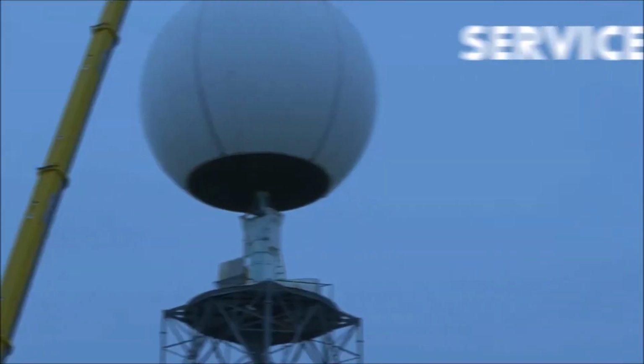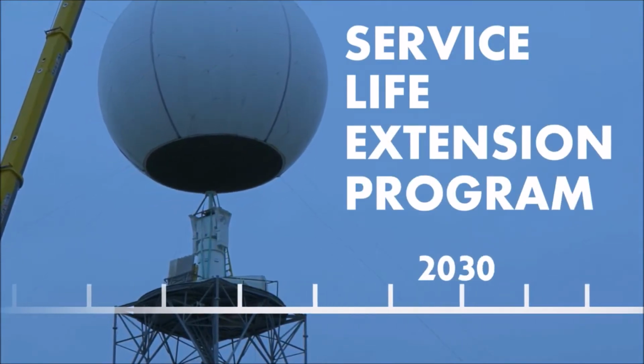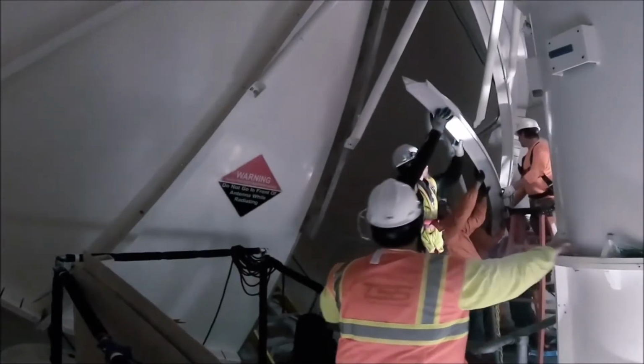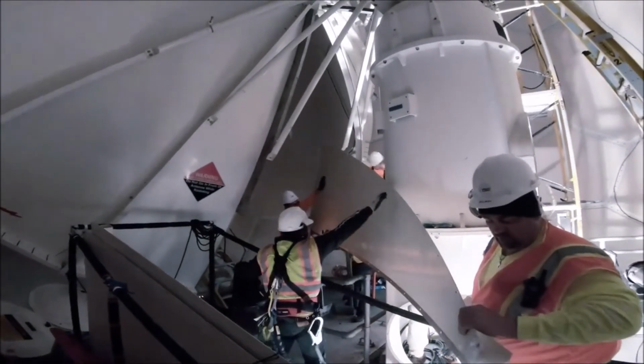The mission of the Radar Operations Center is to manage the life of the Nextgen weather radar network, and we are investing in a service life extension program to keep the radar functional till 2030 or beyond. The overhaul involves replacing and refurbishing major components on all 159 radars.